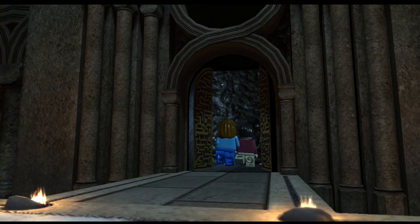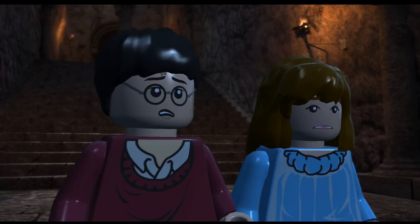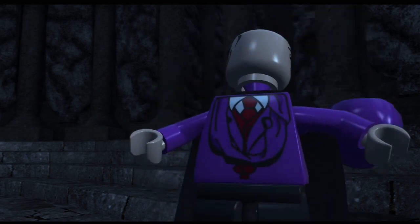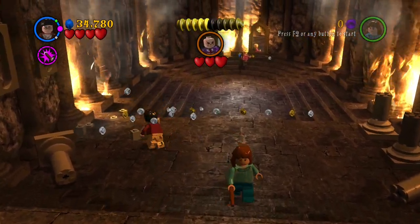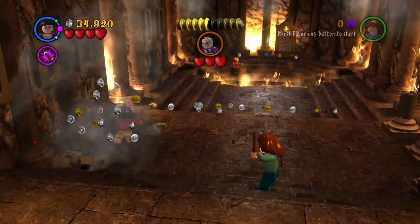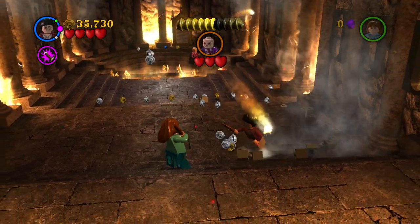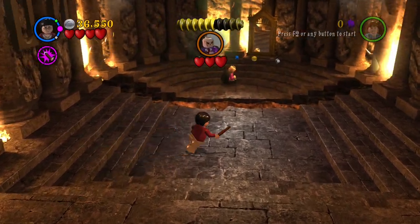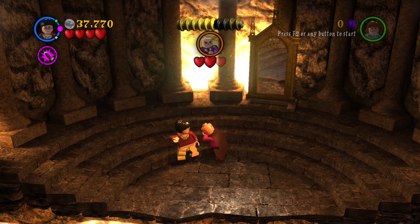No, it's not... Oh. Y'all just left Ron behind! What are you doing? It's in your pocket, Harry. That's Voldemort. You know what, Harry? This is your battle. Got some heat-seeking missiles up here. Yeah. Is that Avada Kedavra? Is that... Just punch him in the face. Oh, you touch him. That makes more sense.